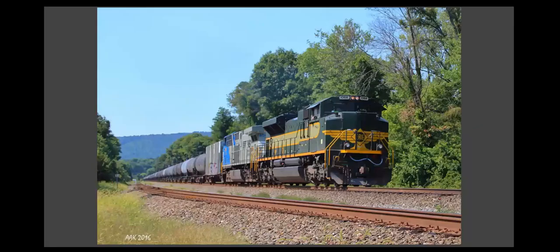Again, this is still in Cove. He's going that slow. We just zipped down the road and got him. This might be at the grade crossing at Burley Road, which is just at the end of the long straight at Cove, wherever that's for those that are familiar with the area.